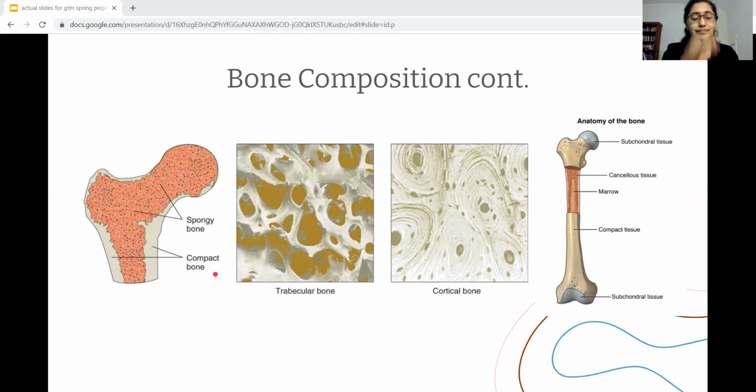Compact bone here is another name for cortical bone. Spongy bone is another name for cancellous bone. So you can see how the compact bone envelops the spongy bone both here and over here, same concept, the compact tissue surrounding the cancellous tissue.